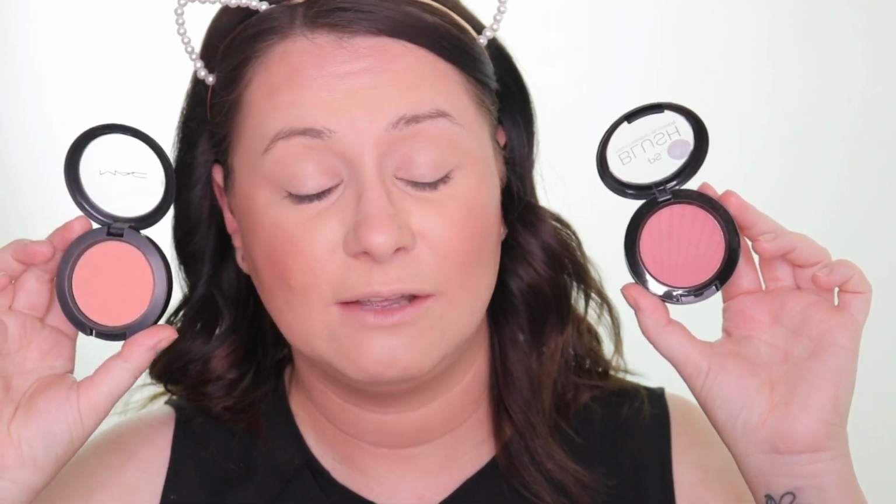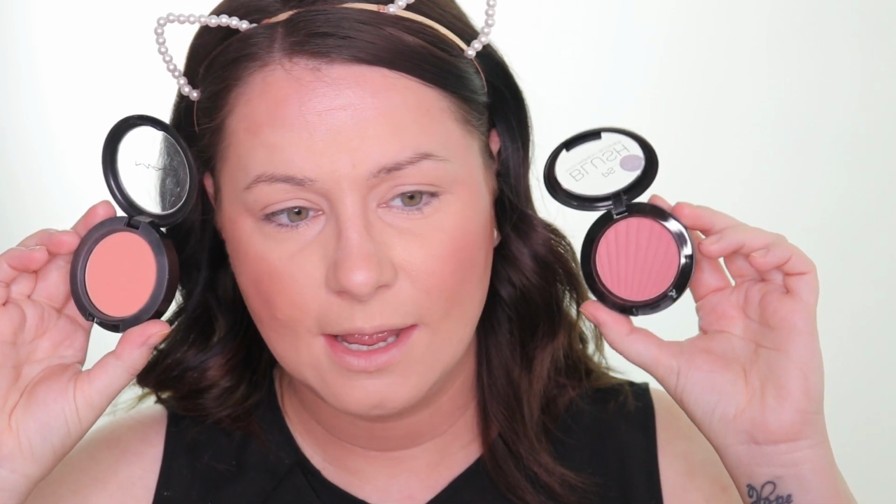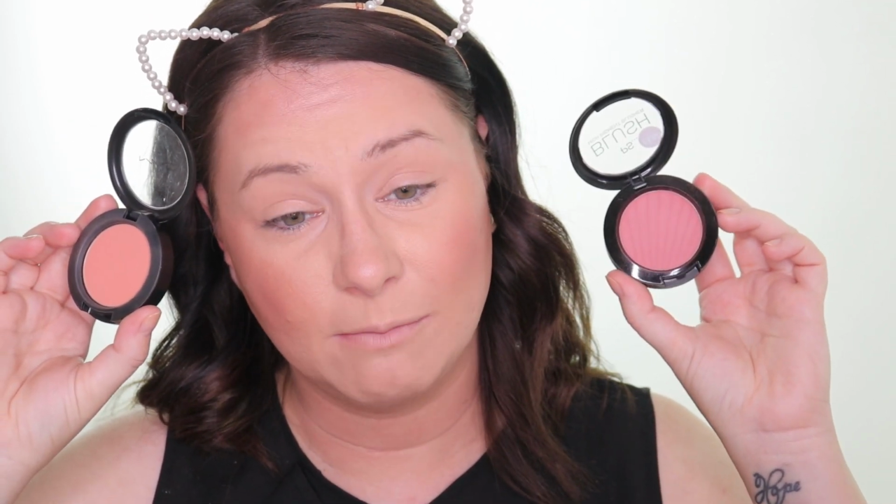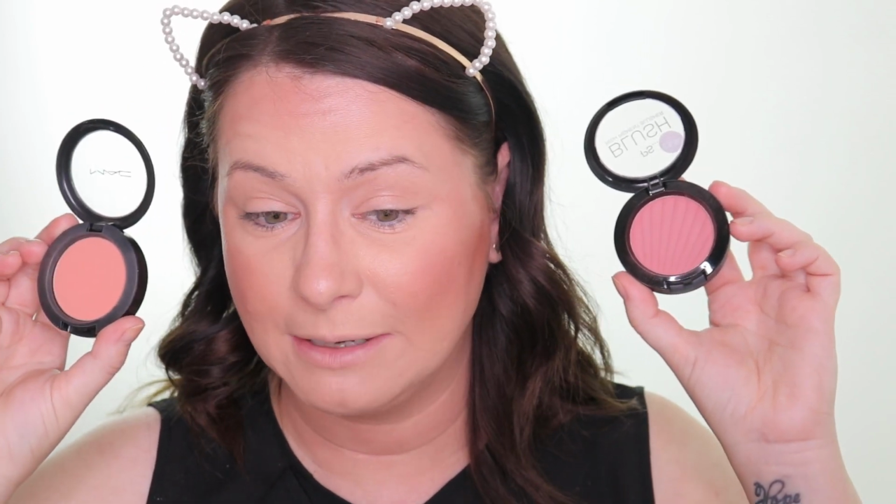So the next thing I have from Primark is this £1.50 blush. I have this in the shade Rosewood, and as you can see, this is a dupe of the MAC blushes. I have my MAC blush here in the shade Peaches. As you can see, it's definitely more of an orangey shade, whilst the Primark blush is more of a mauve shade. But I'm just gonna quickly swatch them on the back of my hand to show you the pigmentation. So that is the MAC Peaches, and this is the Primark Rosewood.